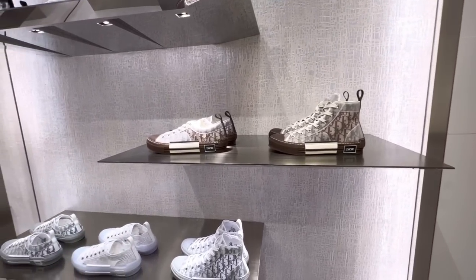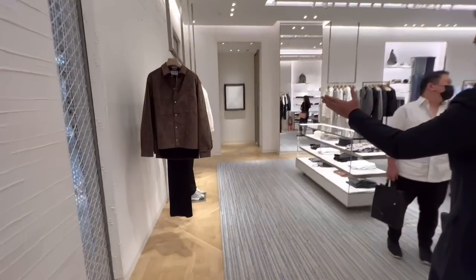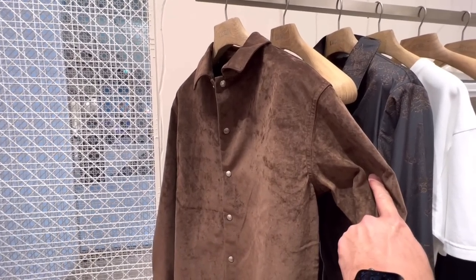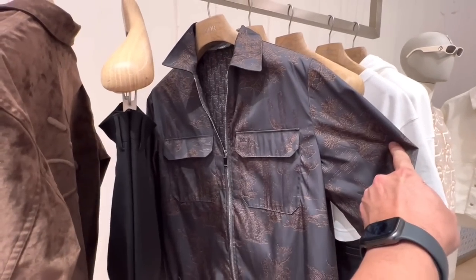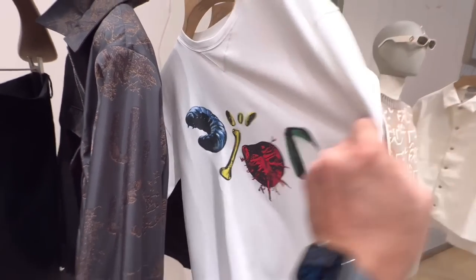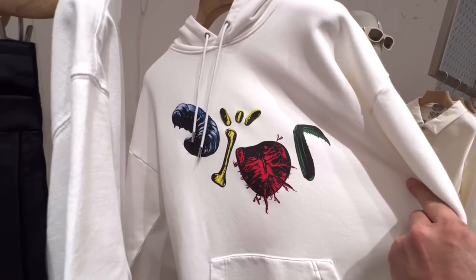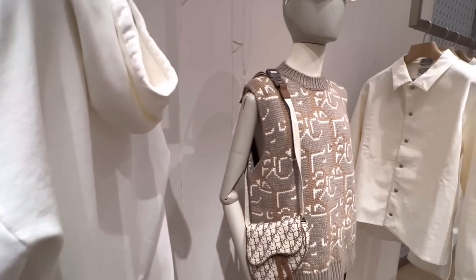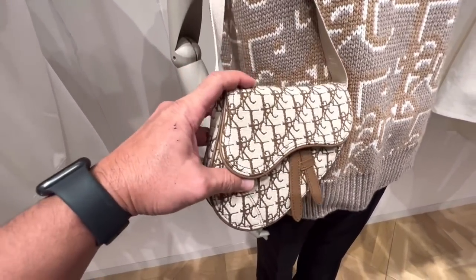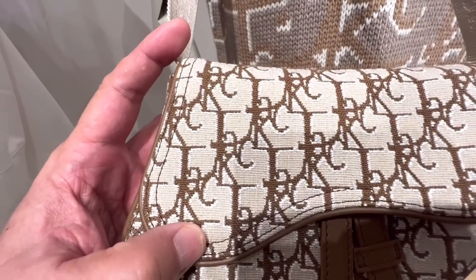Saan yung mga Cactus Jack? Cactus Jack collection are here. They're ready to wear. Ayan. So yan, yung mga fans ni Travis dyan guys. Ito yung mga RTW ng Dior Cactus Jack. Ganda ng shirt. Dior. Oh, nice hoodie. Ito na yun, guys. Ayan. Saddlebag. You got the Cactus Jack logo.